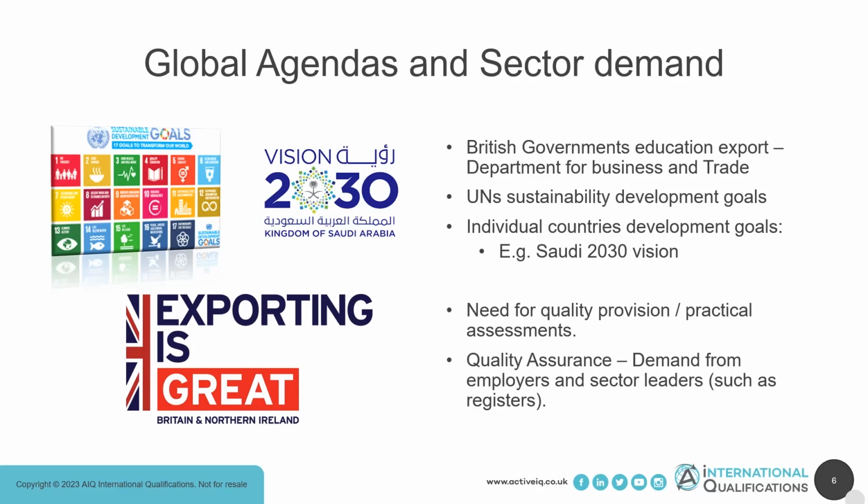But there's also been sector demands as well. So the sector demands for quality provision and practical assessment. So within the international market, within the health and fitness market, we work in a self-regulated market. So within the international field, there are many training providers that offer fully online provision with little to no quality assurance in most cases. So this is what's been driving our demand as well.